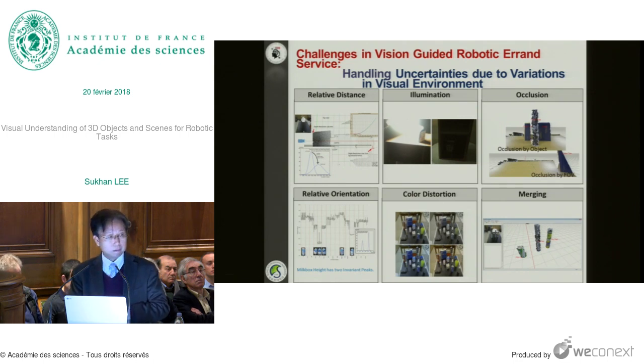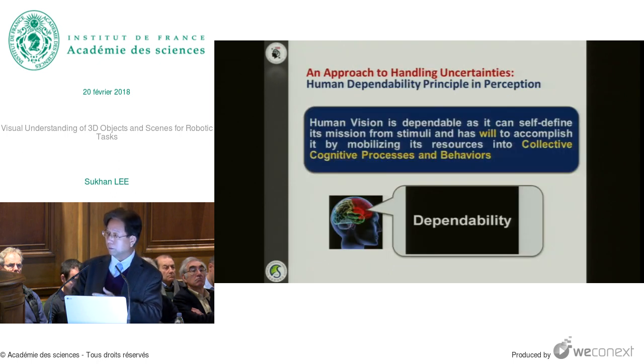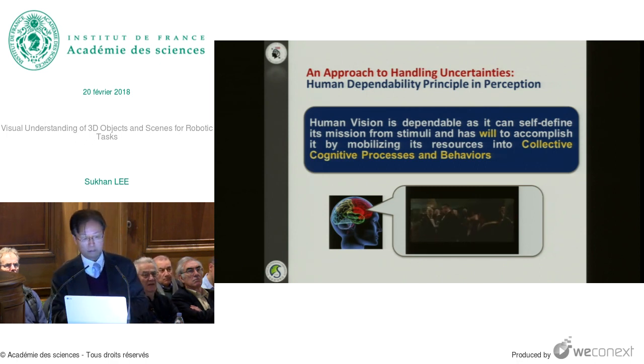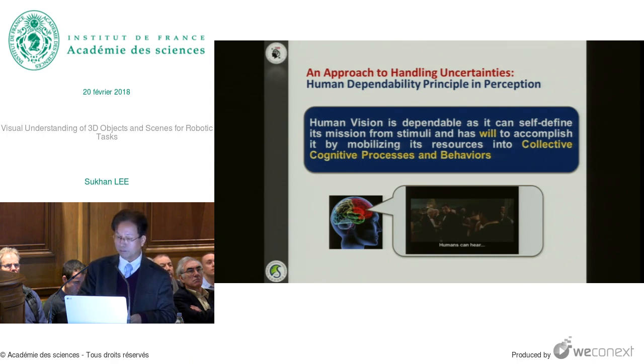Okay, then what is the challenge in vision-based robotic service in this cluttered environment? As you all know, handling uncertainties and variations in the visual environment is very important, such as distance, orientation, illumination, occlusion, color distortion, and so on. How to handle these uncertainties in the visual environment?